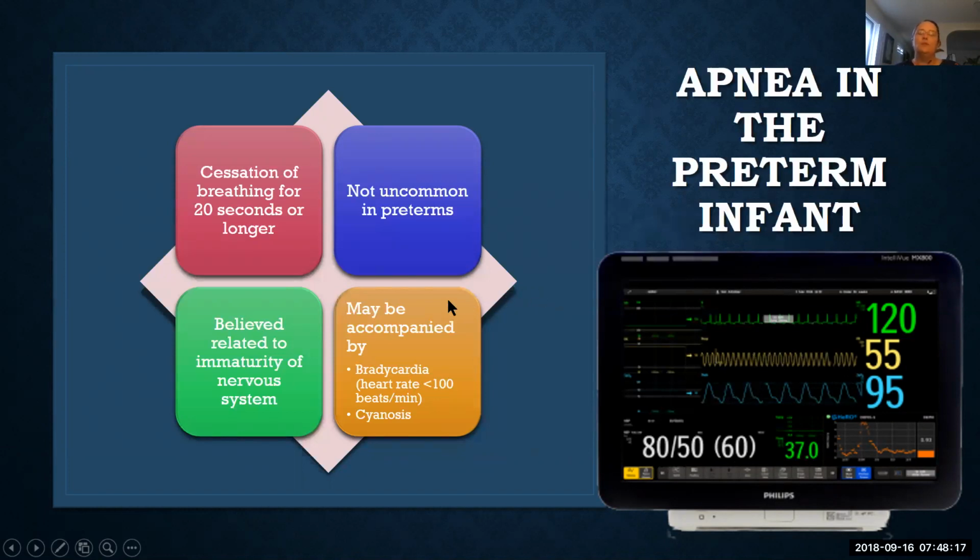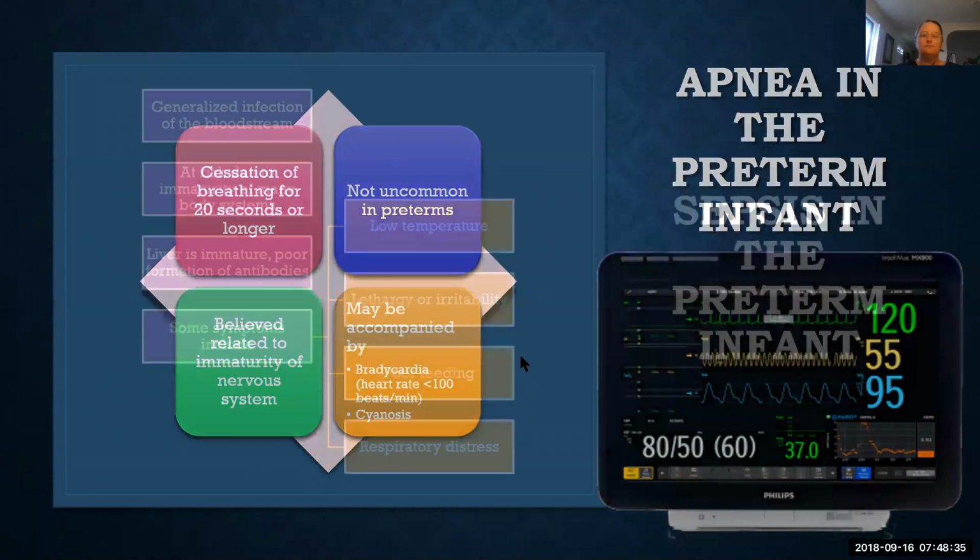So this is one of the reasons that preterm babies are on monitors, because sometimes they have some apnea and bradycardia, and we have to go over and remind them to breathe. Their nervous system and brains are not fully developed, and this is one of the things that NICU nurses do, is watch for those signs and symptoms and then intervene.